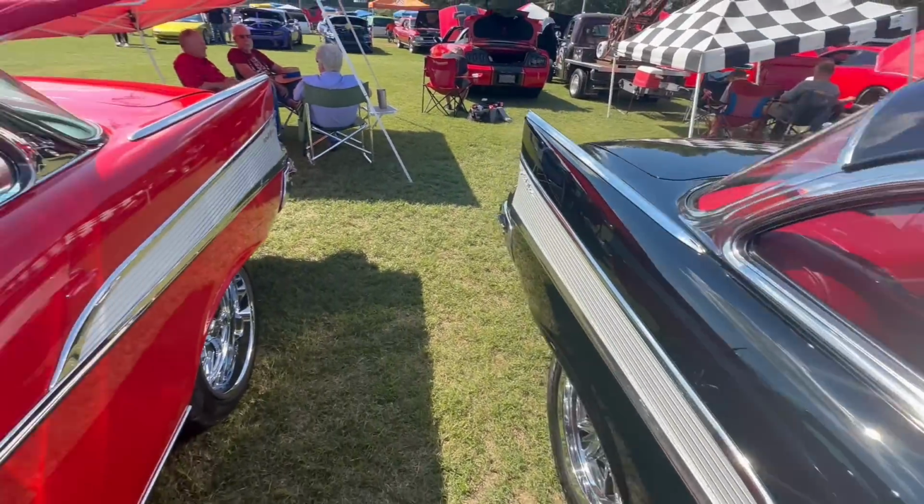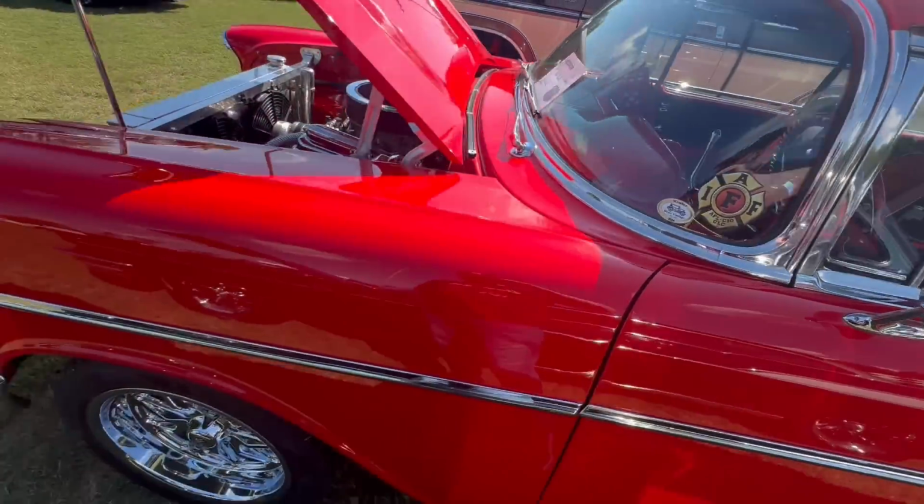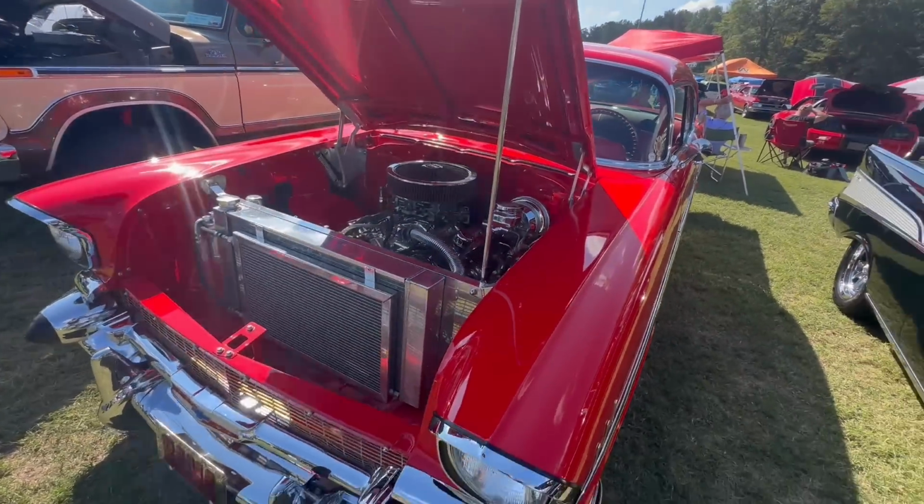A lot of cars, like I said, way more than you really got time to look at. You want to just stand there and talk to everybody about the car, but you'd never get to see them all if you did that.